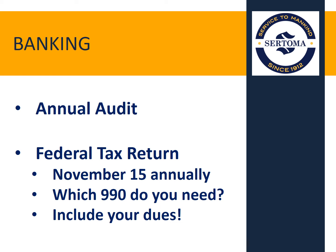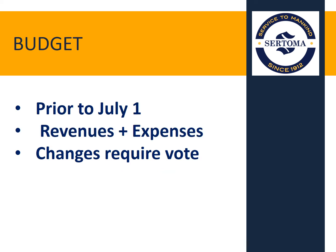Best business practices dictate that checking accounts should have 2 signatures on file at the bank to protect the club and the treasurer. All payments, including charitable distributions, should be made by check for an audit trail.